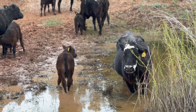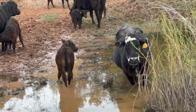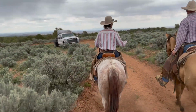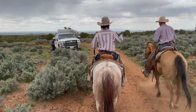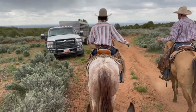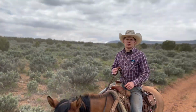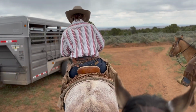Well, we got all 27 pair pushed up here to Texas Flat. Got them put on some good water. Feed looks really good. So they should do good for the next couple weeks in here until we start to gather and get them shipped to the summer pasture. But it was a good day. I had some good help. Nice day. But it's going to be a busy next couple weeks getting stuff branded, finished up there. And again, getting stuff ready to go to summer pasture.